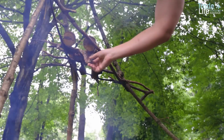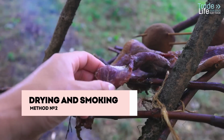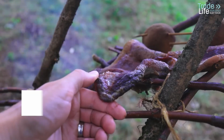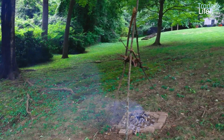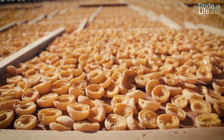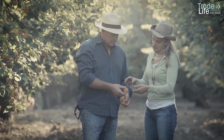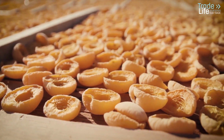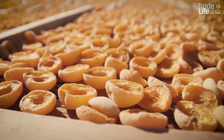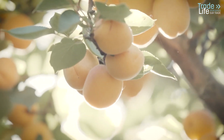Another ancient method of food preservation was drying and smoking. These techniques removed moisture from food, making it harder for bacteria and mold to grow. Sun-dried fruits and vegetables. In regions like the Middle East and North Africa, people would slice fruits like figs, dates, and apricots and leave them in the sun to dry. The result, naturally preserved snacks that could last for months without refrigeration.